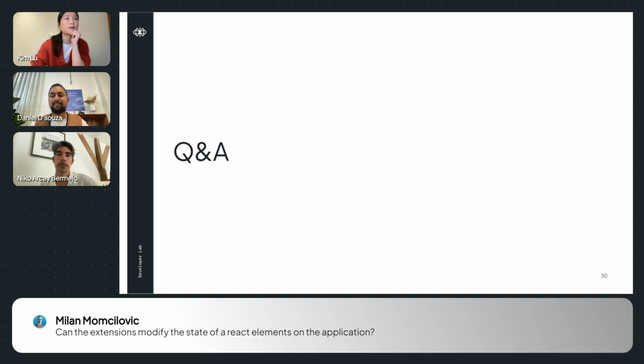All right, so next we have a great one from Milan. Can extensions modify the state of a React element on the application? It's a cool question. Milan, feel free to also elaborate on your use case. I'm not a React expert, so that might be a question for Ben. But you can surely change some visual state. I'm assuming you're talking about state more in the React way, so I'm not fully sure about this. Looks like James in the chat mentioned he's managed to render a React component in the component and update its state once it's rendered. So that's really helpful to know. But yeah, Milan, if you want to share more about your use case, we'd love to learn more. And also we can always take this offline too.